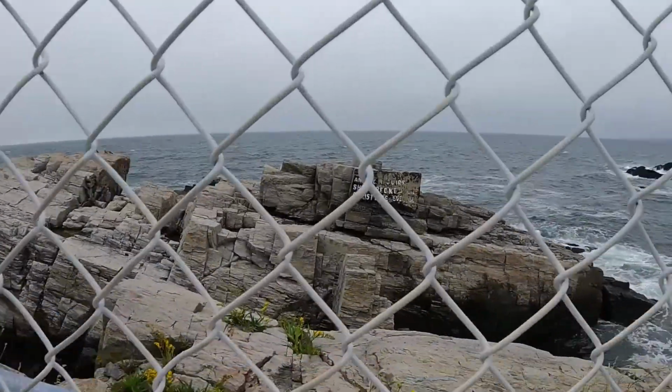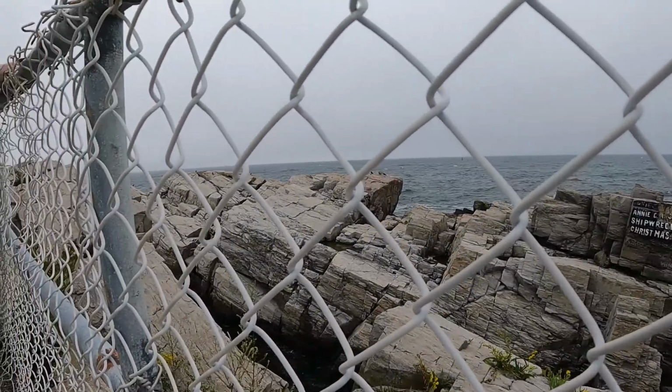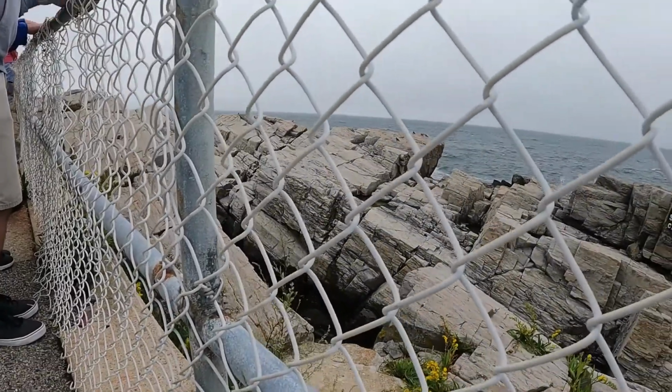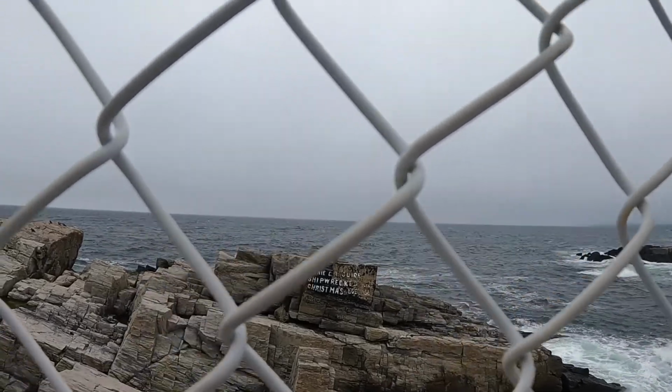Look at that rocky shore there. That kind of looks like humongous chunks of petrified wood. That's what it looks like.